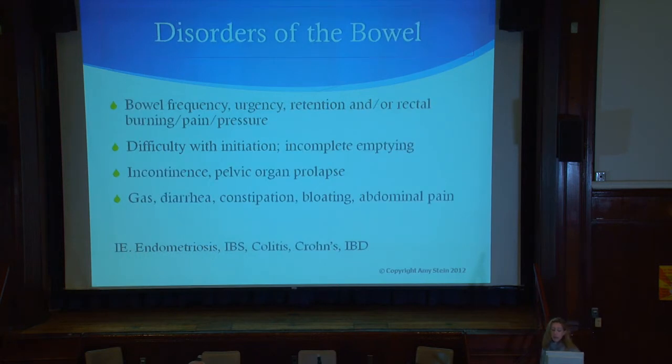So you can see the bowel symptoms and signs are similar because of where the muscles are located. If there's tightness or hypertonicity or spasm in the muscle, it can cause similar symptoms: bowel frequency, urgency, retention, and or rectal burning, pain, pressure, difficulty with initiation, incomplete emptying of the bowel or bladder, incontinence, pelvic organ prolapse. As well, the patient may describe gas, diarrhea, constipation, bloating, abdominal pain.